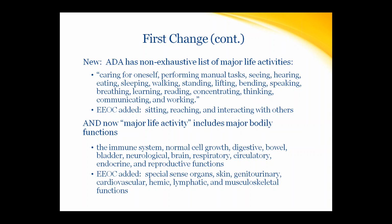And this is also very key for pregnant women because major bodily functions are so involved in pregnancy. And so now, according to the statute, major life activity includes the major bodily functions of the immune system, normal cell growth, digestive, bowel, bladder, neurological, brain, respiratory, circulatory, endocrine, and reproductive functions.